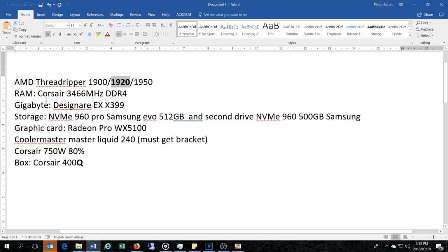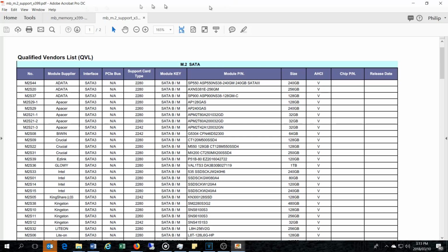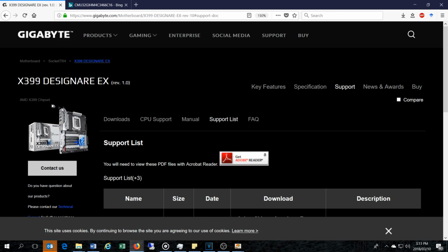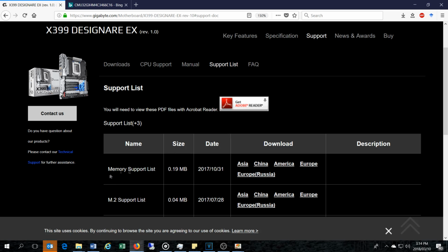Then the RAM, I'm using the Corsair 3466 MHz DDR4. Now, just be careful with the RAM because the AMD platform, obviously, is not new, but with the X399 chip with the Threadripper, extensive testing has to be done. That's why I always recommend going to the motherboard manufacturer and having a look at the recommended RAM. For example, if you go to Gigabyte's website, you'll see the X399, or maybe you've got the Aorus, or maybe an Asus board. I'm just giving you advice here, and you'll see that it says their memory support list.